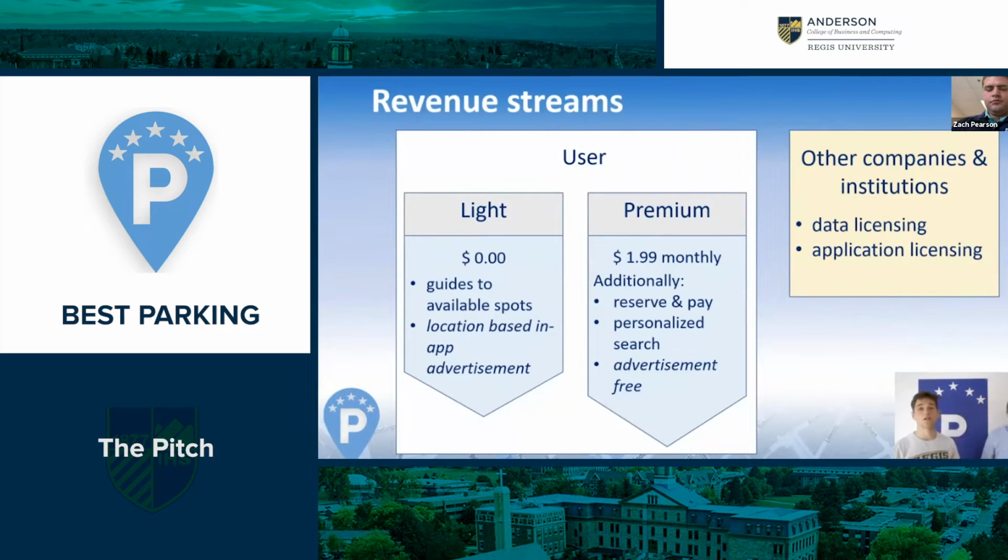So this plan shows how we want to create revenue. We plan to provide two versions, a light version offering our core, finding the best parking. This is financed through ads. And a premium version with several other attractive features such as in-app reservation and payment, as well as personalized search. To increase our revenue further, we also plan to sell licenses of our data and app to others.